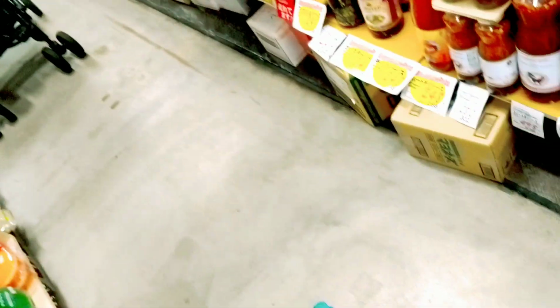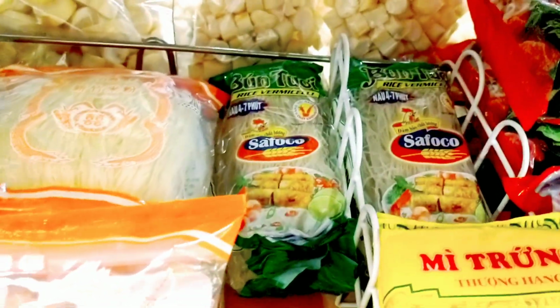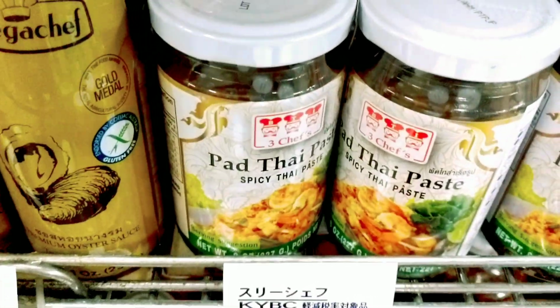Here in the grocery store, we will buy our ingredients for our pad thai. We have here the rice noodles, dried shrimp, and the pad thai paste.